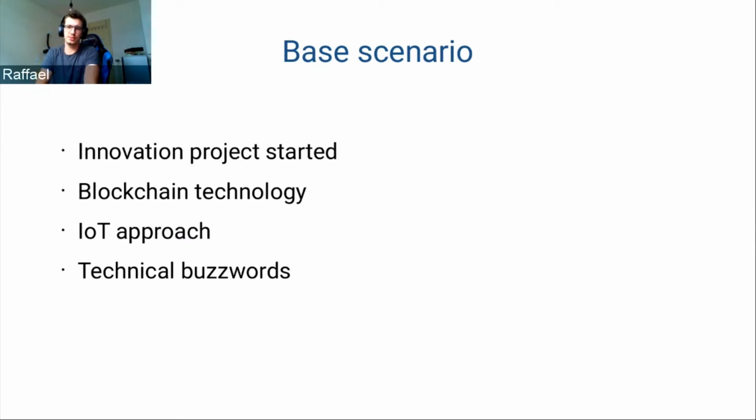after having a use case, two major companies in Switzerland founded this innovation project to tackle this problem. And to be innovative, of course, you need a lot of technical buzzwords. So we used blockchain technology to store data to be immutable and transparent.